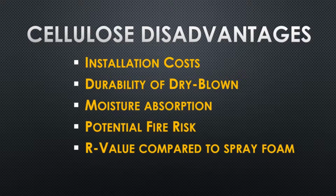Additionally, dry-blown cellulose may sag and settle over time, reducing the R value and increasing monthly utility costs due to the reduced insulation effect. Cellulose insulation also absorbs moisture, easily reducing its effectiveness and causing mold and rot. Even though cellulose is treated with boric acid to resist fire and reduce mold, there are some concerns that the boric acid will wear off over time, causing a potential fire hazard. Finally, even though the R value for cellulose is higher than other loose-fill type insulations, it does not compare to the R value and long-term durability of spray foam applications.